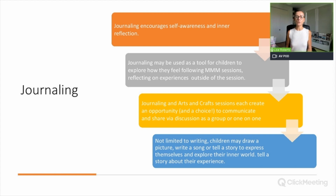So it can be used as a tool for children to explore how they feel after a movement, meditation, and mindfulness session, to take that moment to reflect on their experiences, which then will be like, oh, how can I apply this to my real life or everyday situations? Reflecting through journaling can help children to start to reflect on their experiences outside the session.